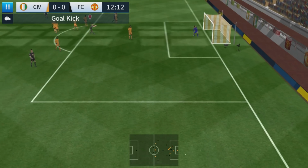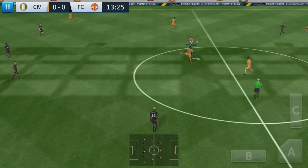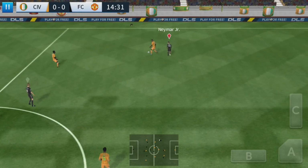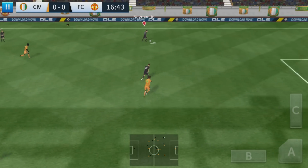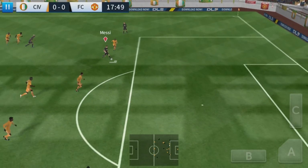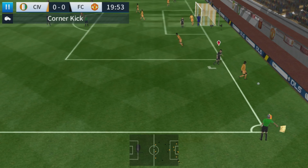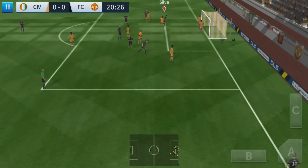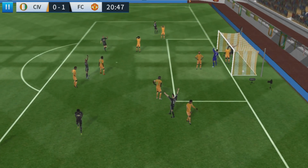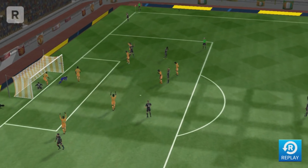Pulls the trigger. Ooh, not the best effort there. Well, let's take another look at that. Nice work there. Messi. Messi! And it's saved by the keeper. Player really is exceptional in the air, and there's no surprise there, the ball ended up firmly in the back of the net.